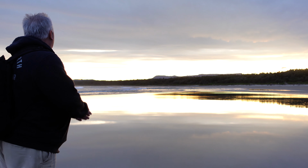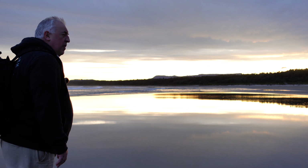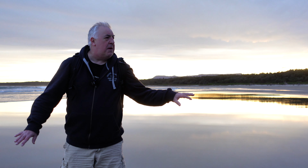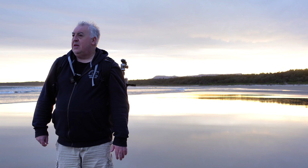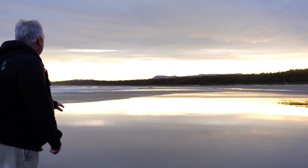So we've still just got some nice golden skies at the moment. I think I'll stay out on the sand flats, out on this sandbar, because if the sky does pop, this is where all the colour is going to be reflected, right down here.